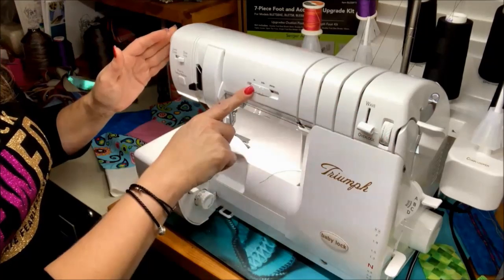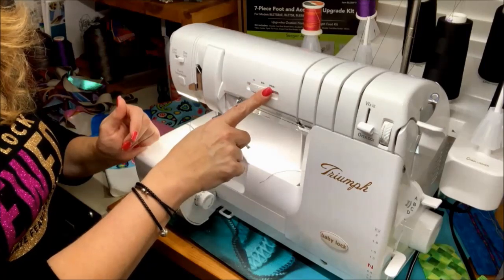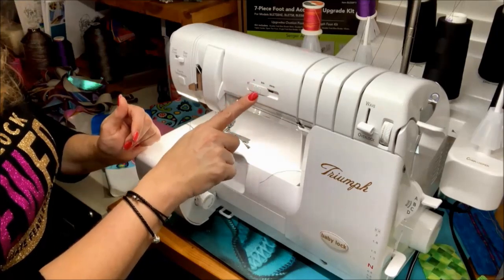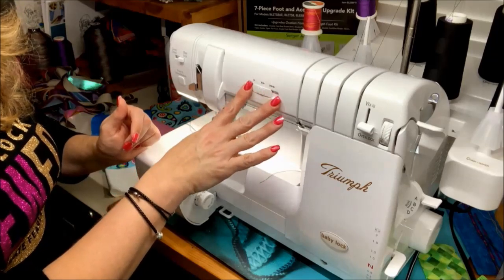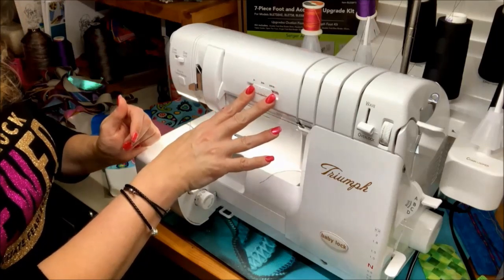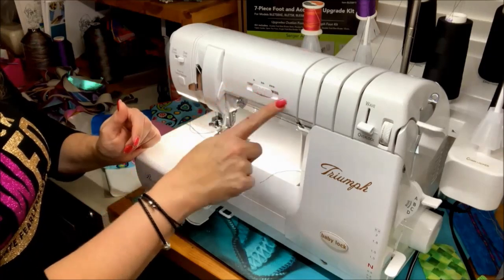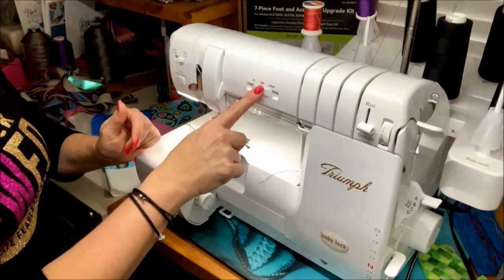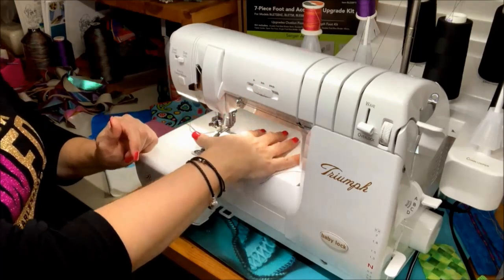Then as you come across the front, we have a speed control. This speed control is great, especially if you are a new serger user. You want to start in the mid-range because the sergers stitch at about 1,500 stitches per minute, which is pretty quick. So if you're not used to it, you want to be able to slow that down. So we're going to put our speed control right here in the mid-range. Like I said, we have 5 inches of space to the right of the needle.